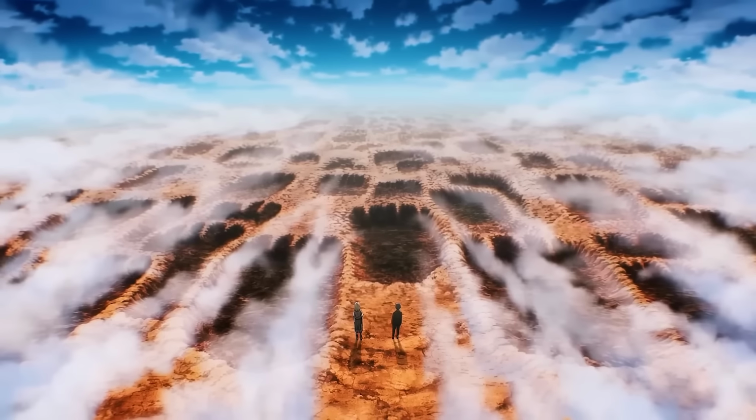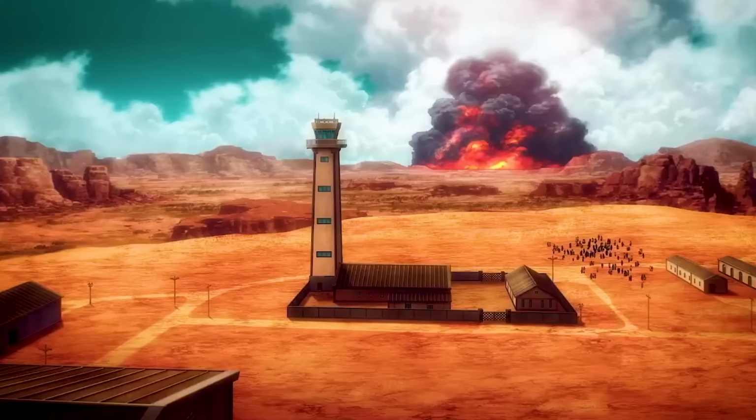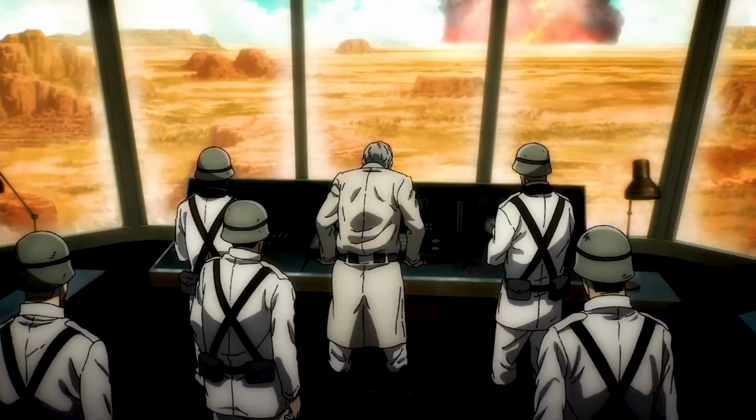Everyone knows just how much foreshadowing there is in the openings of the show. If you looked very closely amongst the cool visuals in opening 6, My War, you'll see this massive smoke cloud appear above a couple buildings, directly foreshadowing the Rumbling's arrival at Fort Salta.